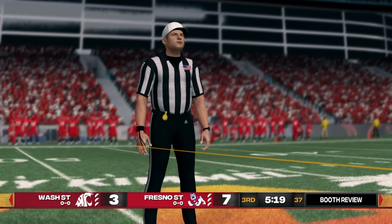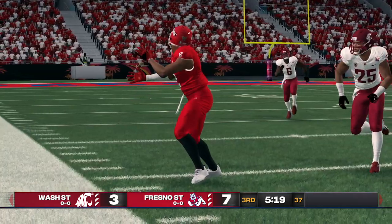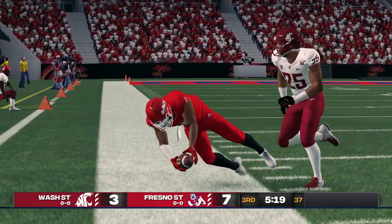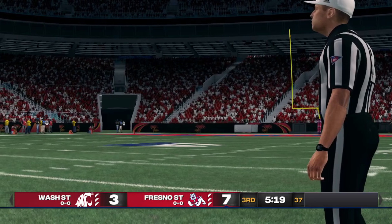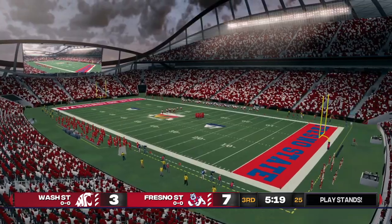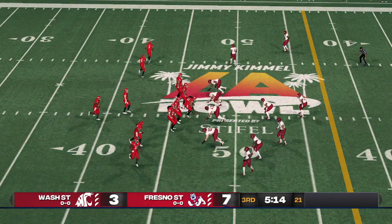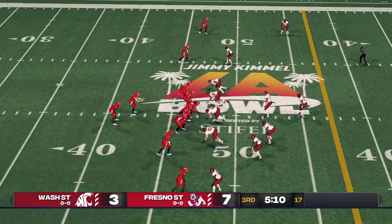So the referee initially calls it a catch, but we'll get a second look at it here and determine if he was in bounds when he hauled it in. And that play happened so fast that it was very tough to tell if he was able to get a foot down or not. The ruling on the field will stand. He caught it. The only thing left to say about this play is that was an excellent catch. From their own 47-yard line. First down.